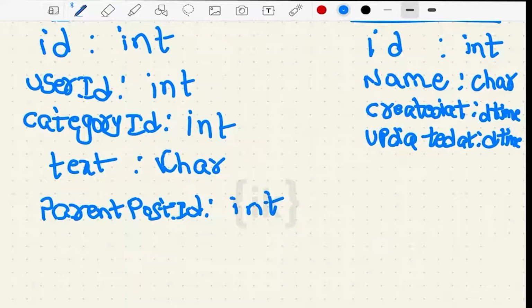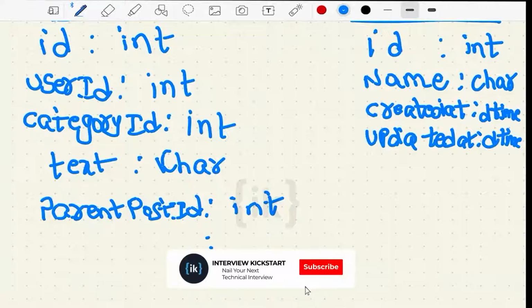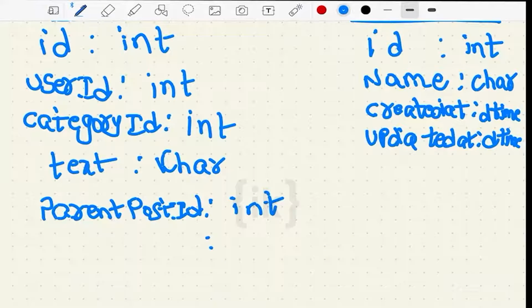Okay, a flag which says if it is upvoted or downvoted. By default it would be null. If it is upvoted, we can have it as 1, and downvoted we can have it as 0. Okay, we may also have to track how many upvotes and downvotes there are, so I think one upvote counter and one downvote counter, something like that.